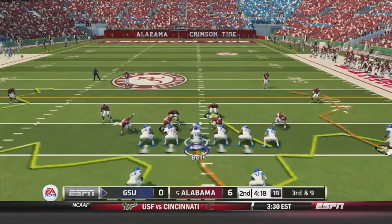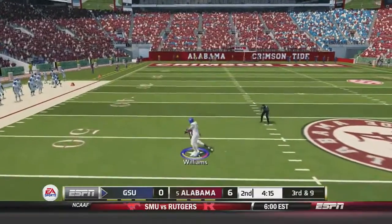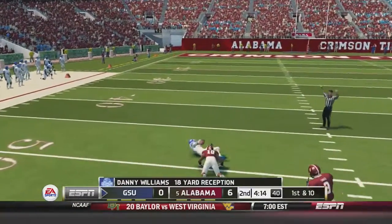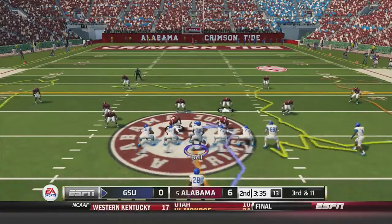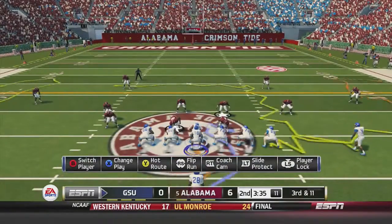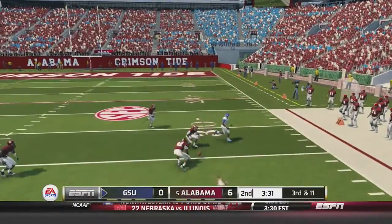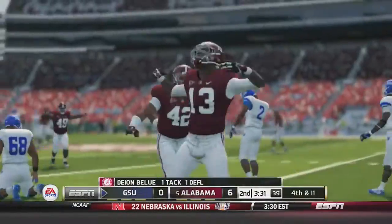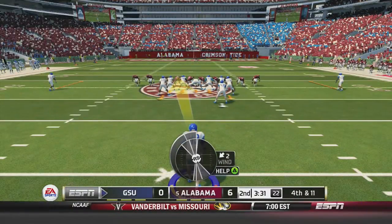Later on in the second quarter, Georgia State has the ball back. Bell under center. He drops back to pass. He's going to hit Danny Williams on 3rd and 9 for the first down past midfield into Alabama territory, an 18-yard reception. 3rd and 11 again later on this drive. Bell back to pass. He's looking deep, and this one would be deflected by Dion Biel. And that is going to force a punt on 4th and 11 by Georgia State.